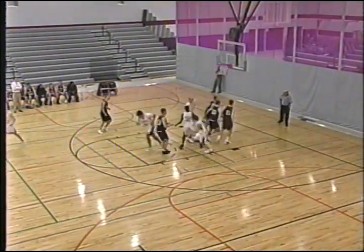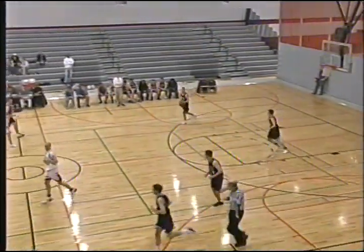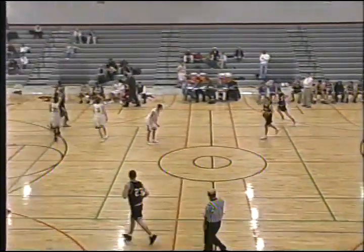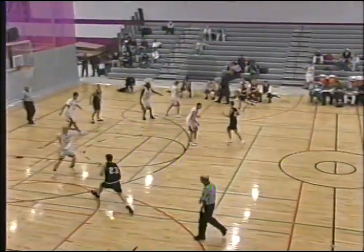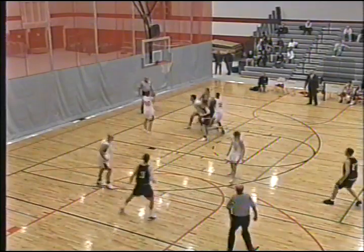Adam Donovan takes it in strong. Nice touch by the big guy. He's just too strong for anybody Wellesley has to put on him. Yeah, Brian did a good job of finding him. I had to believe Brian knew he was going to be there because he spun around and just let the ball go to him. 11 comes in off the bench.